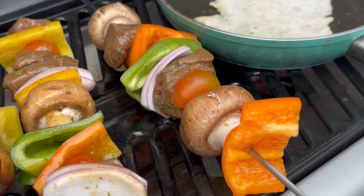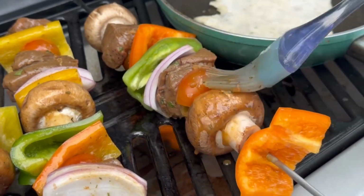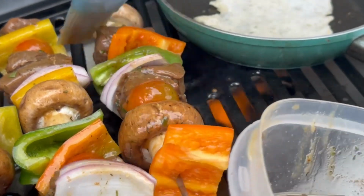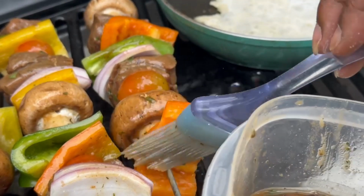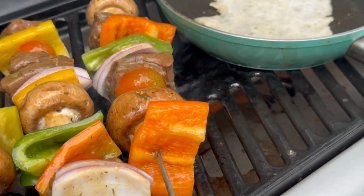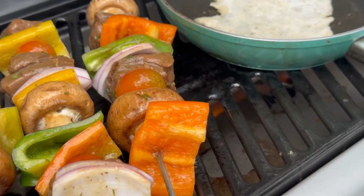And guys, I am telling you, these kebabs were amazingly delicious. The vegetables were flavorful, seasoned. My gosh, I really surprised myself with this new concoction that I made, and it was so worth it.